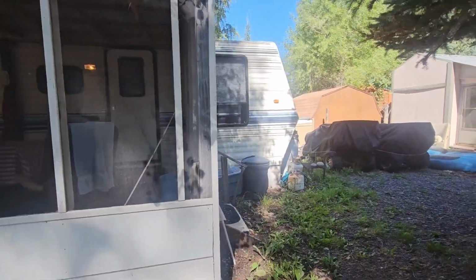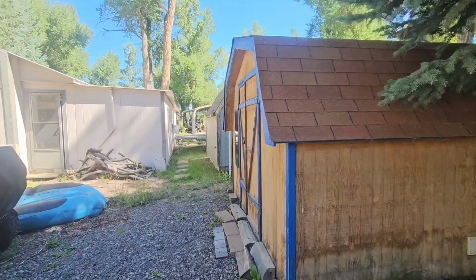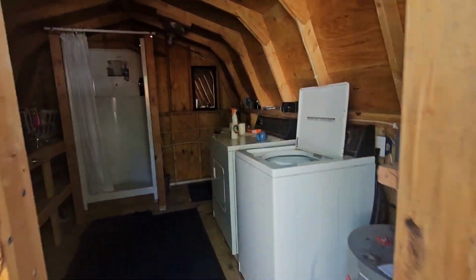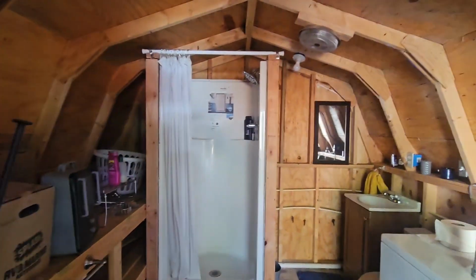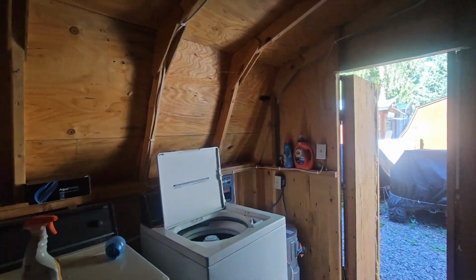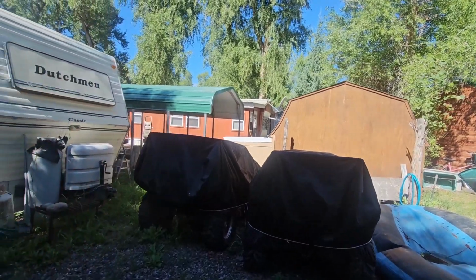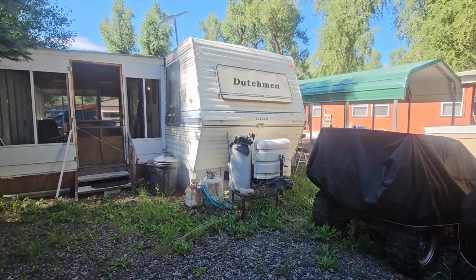And then back over here, you have a wash shed that has an additional bathroom in it, as well as a washer and dryer. So we'll go in here first. And this is a 3-season type of setup. It's really not conducive to use in the winter, but it's absolutely usable in the spring, fall, and summer as long as it's above freezing. Your water heater here. There's your propane tank.